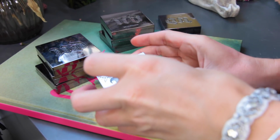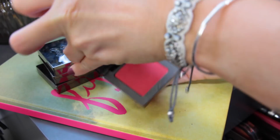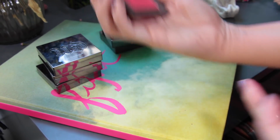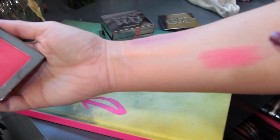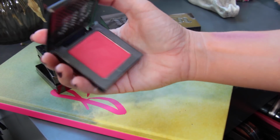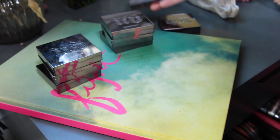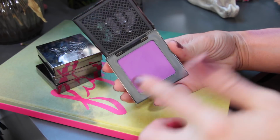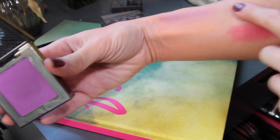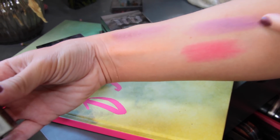This one is in Quiver. I think this one's broken. Nope, it's a different one that's broken. This is like a bright red, like magenta red. And honestly, I don't wear this color very often, so I probably will get rid of this one because that's just a little too bright for me. So this one I'm gonna pass on. This one is in Bittersweet. And this one's obviously one I won't wear very often, but I think it's really cool, so I'm gonna keep that one.